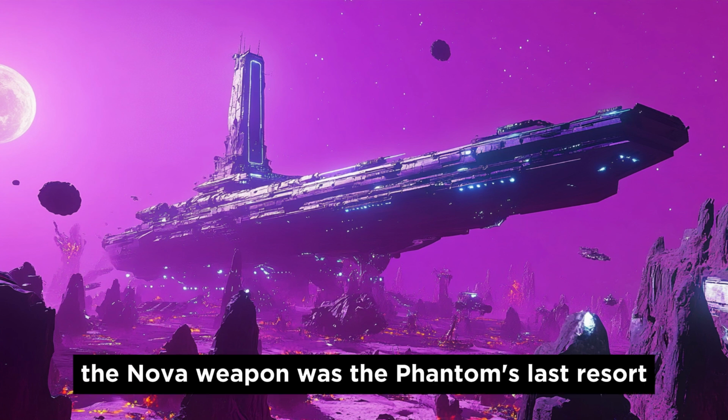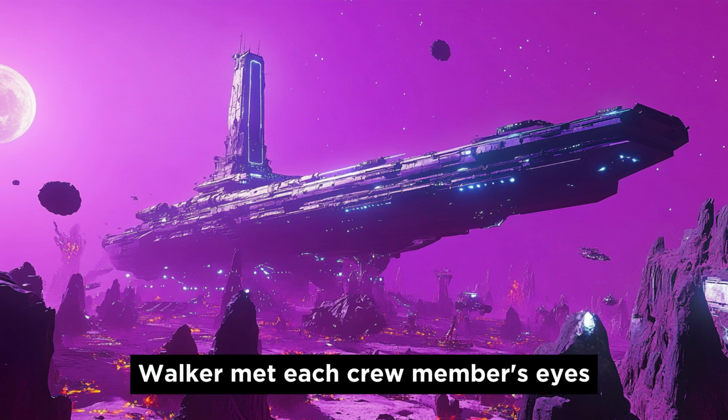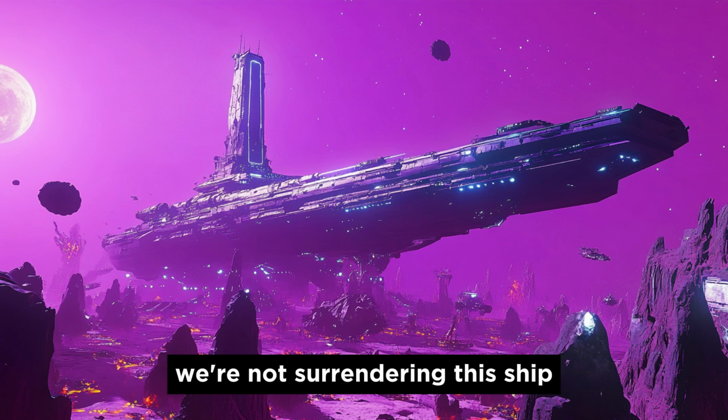The Nova weapon was the Phantom's last resort, a theoretical device that had never been tested in actual combat. Walker met each crew member's eyes before giving his answer. "Prepare the Nova weapon. We're not surrendering this ship."